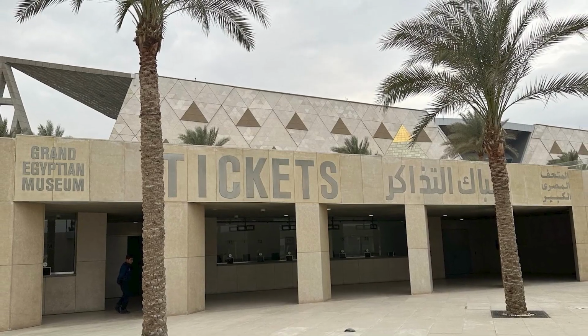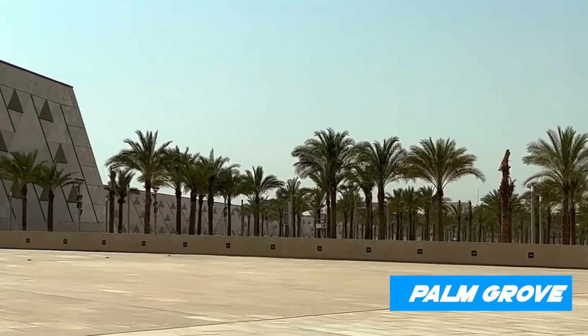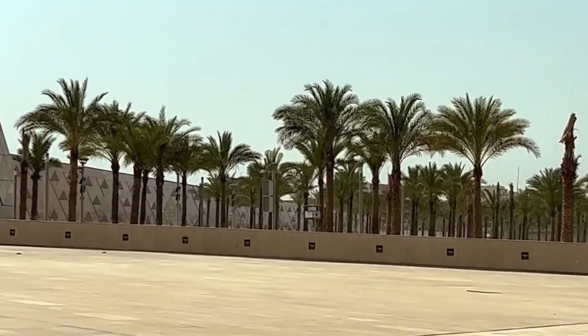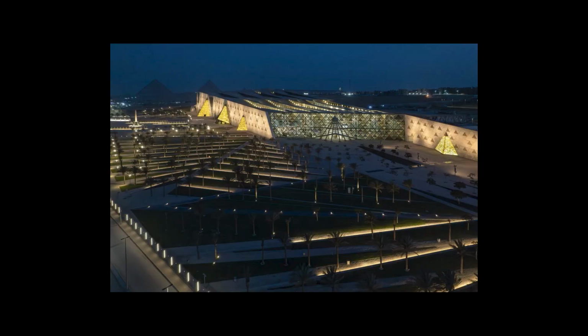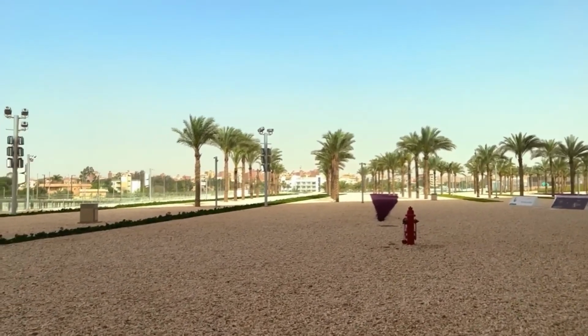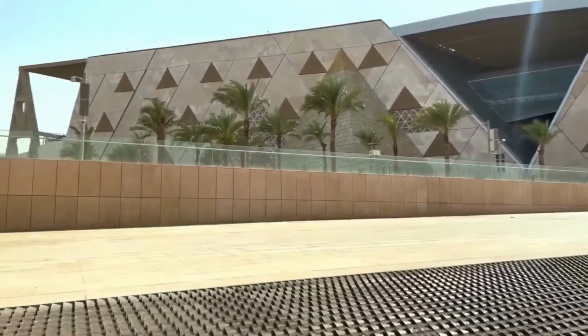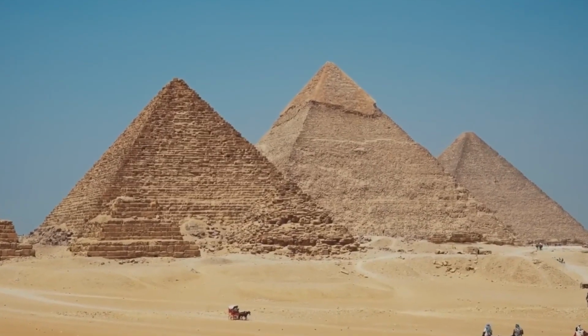It's the perfect spot to pause and take in the beauty around you. Lastly, we have Palm Grove. This peaceful oasis is home to hundreds of date palm trees, which were symbols of prosperity and abundance in ancient Egypt. Walking through this grove, you can feel the tranquility and historical significance that these trees represent. These outdoor spaces aren't just beautiful, they connect you to the rich history and natural splendor of Egypt.